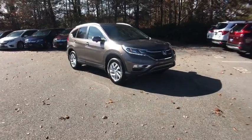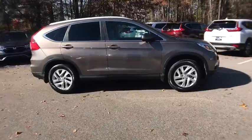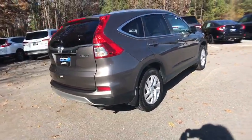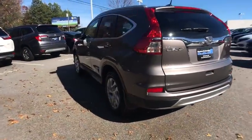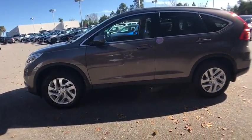Looking for the right vehicle? Check out the 2016 Honda CR-V. The CR-V is a top recommended vehicle because of its car-like driving manners, good value, cool technology, and comfy interior. This vehicle has less than 40,000 miles. Here are some of this vehicle's great options.